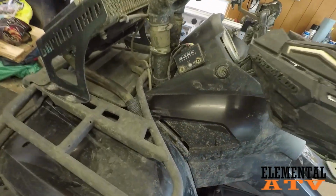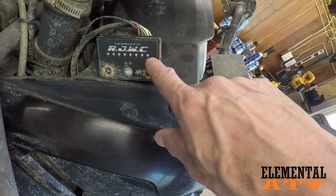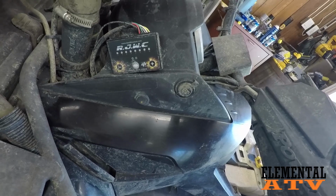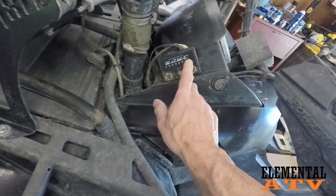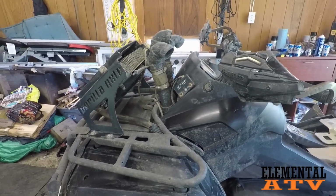So to go with that, I got an RJWC fuel tuner. I didn't say that right. Fuel tuner. And I'll tell you what, this thing is plug and play. Started right up. You got all these green lights, and you got to pay attention to those. It comes with instructions, pretty straightforward.